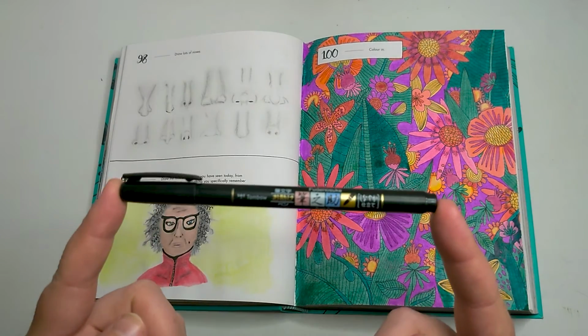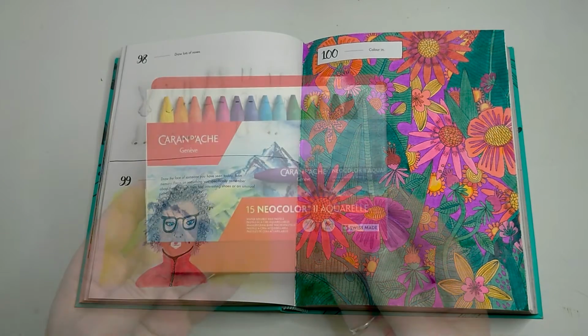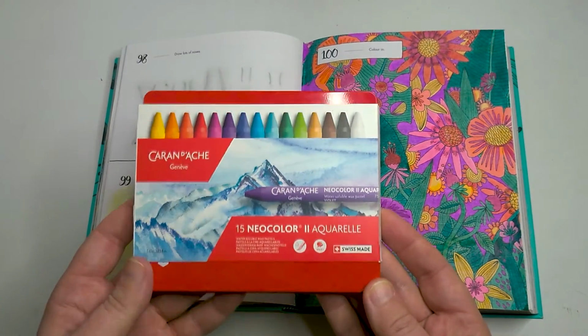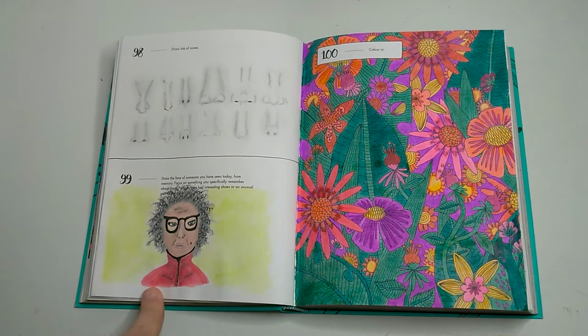So this is a soft tip brush pen that I've been using, and the neocolor 2s again. That's the packet I've been using, just the 15 colours. I tried to create the skin colour by mixing the neocolors in a paint palette, and it was early that day. What I mainly remember about the Post Lady was her hair and the red jacket.